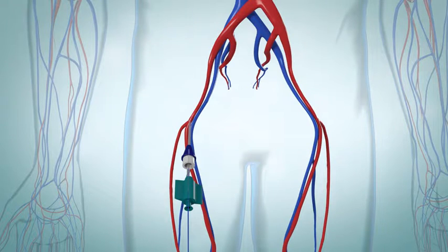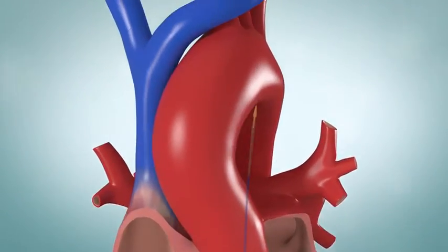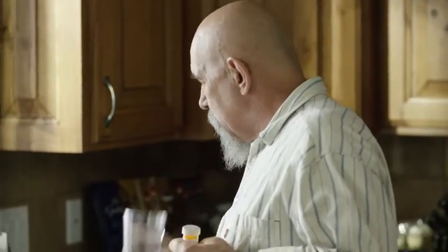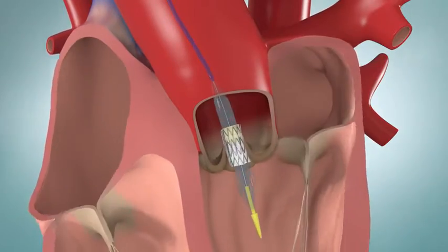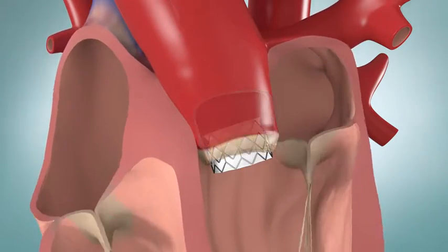Things to remember. Endovascular heart valve repair or replacement is done using a catheter rather than a large chest incision. If your heart valve is replaced, you will need anticoagulant medication for the rest of your life. Leaking or narrowed heart valves may be treated using endovascular techniques.